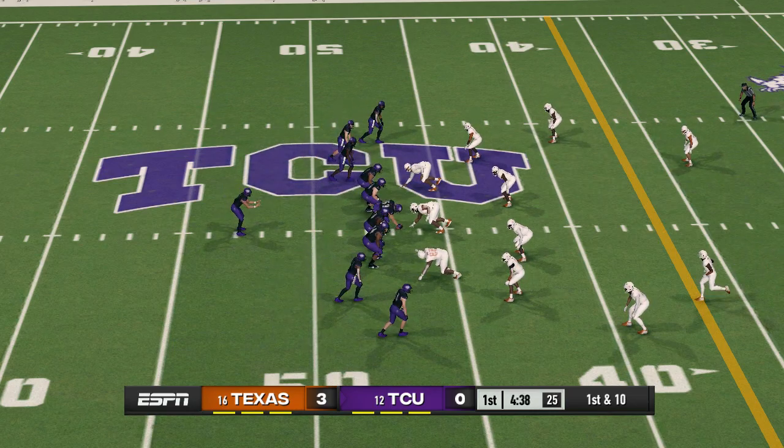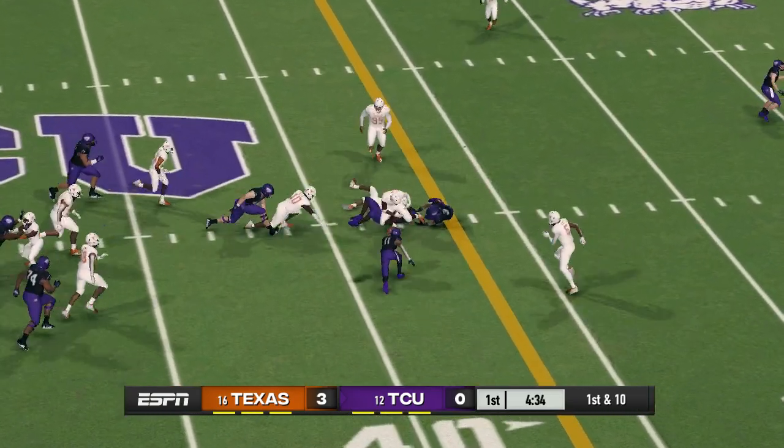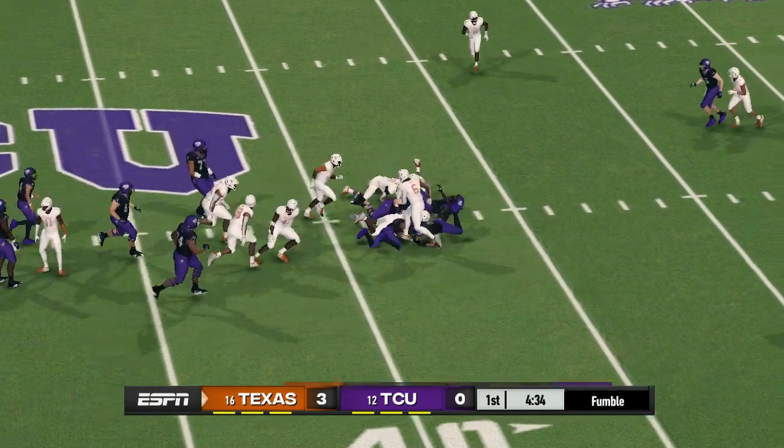There are 5 wide receivers split out. The quarterback in the gun. It's on the ground. It's recovered.